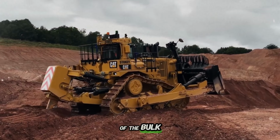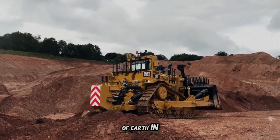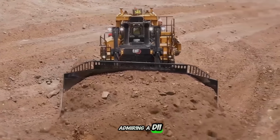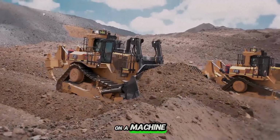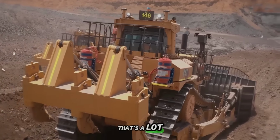It's the king of the bulk push, the machine that can rip through rock and move mountains of earth in a single shift. But there's a big difference between admiring a D11 from the side of a highway and actually signing the papers to own one. Most people see the price tag on a machine like this and think, wow, $2 or $3 million. That's a lot of money.